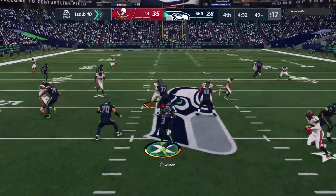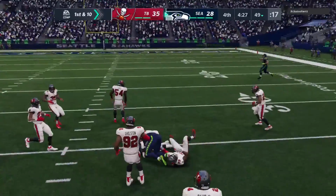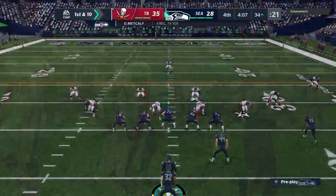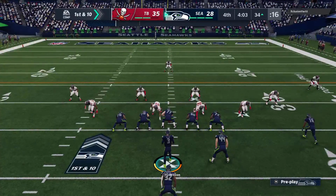The 49. Play action. It's Wilson. This one into the hands of Metcalf. And he gets this inside the 35-yard line. They get 17 more on that one and another first down. The drive continues as they search for a tying touchdown.